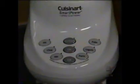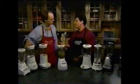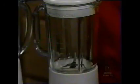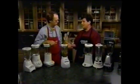Some of these models have electronic touch pads, and they're easy to clean off. You can just wipe it off with a sponge, but you need to press 2 buttons to get it to operate on and the speed. Is that true for all models or just some of them? Just some of them. Okay. But in general, we weren't that impressed, at least in our tests. Likewise, the wider bowl. We like the taller, narrower jar, this style. We also weren't that impressed with a real range of speeds. We just wanted high, low, and a pulse feature to help chop ice or chop basil to make pesto.